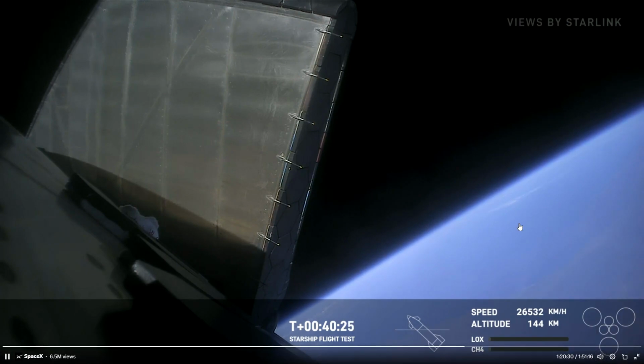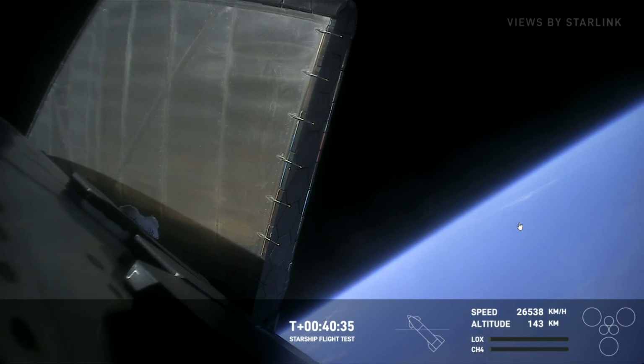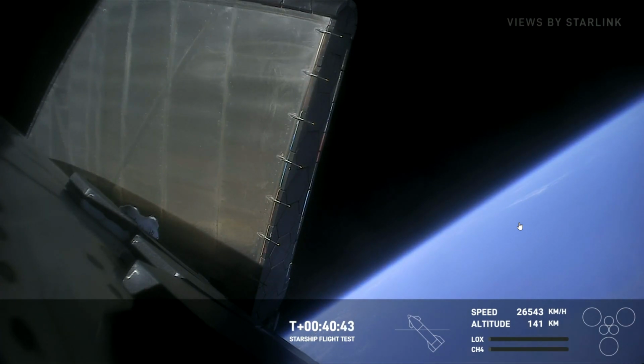Liftoff at 7:50 a.m. Central Time, followed by successful hot staging, stage separation, jettisoning of the hot stage structure, an epic Super Heavy booster landing, a water landing in the Gulf of Mexico, the first successful return of the Super Heavy booster. So that was incredible to see.